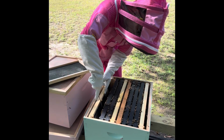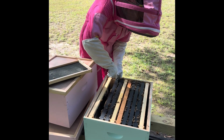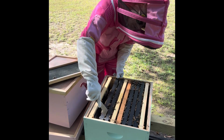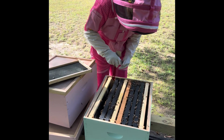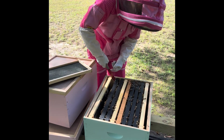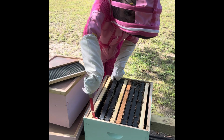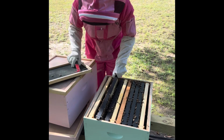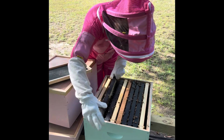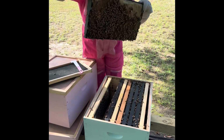Okay. And the next one looks like another resource frame as well. See if I can get in here and get it up. Yeah, it's pretty heavy. It's gonna be a heavy one. Put it on the ledge. And get these out the way. There we go. Yeah, that's pretty heavy.